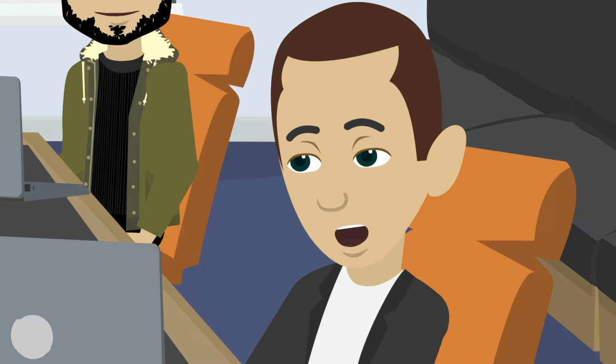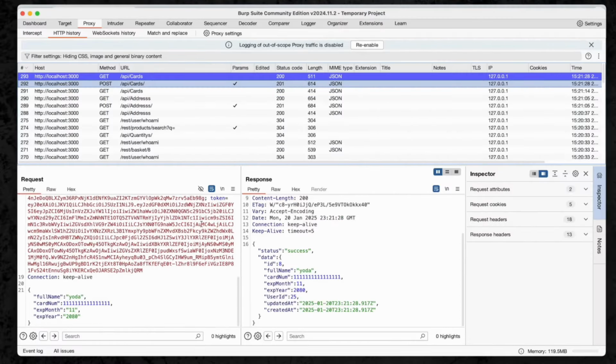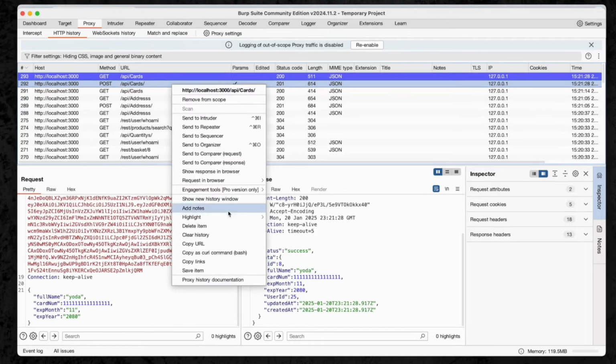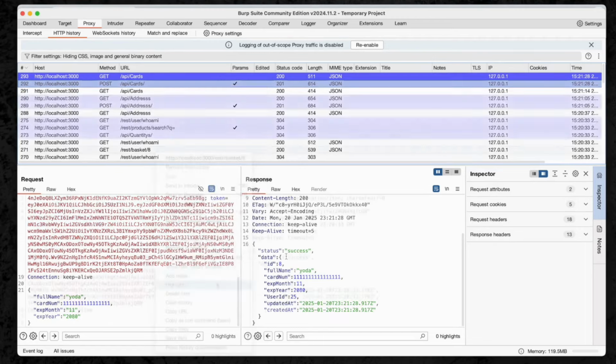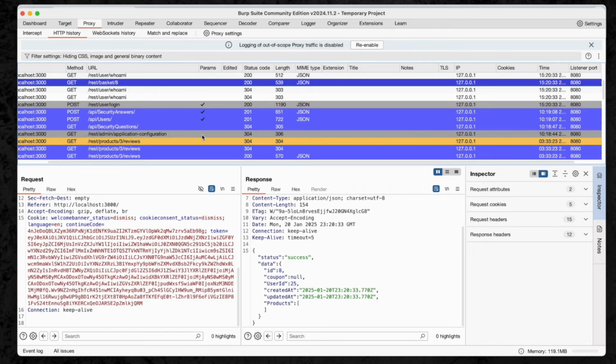Whoa! You're right. I can't believe this kind of data is being shown in clear text. I mean usernames, passwords, credit card information, we can literally see it all. Burp Suite is turning out to be even more powerful than I thought.